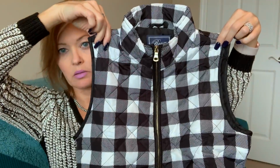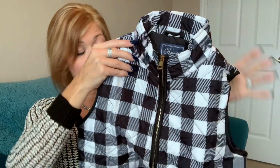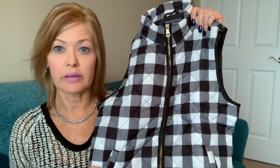And last up is this little black and white vest. And the buffalo plaid was one of the concepts. Red was the one that showed in the concept design for this box. So this one's black and white. So that's cute. I don't own anything like that. So let's go see how this all looks on.